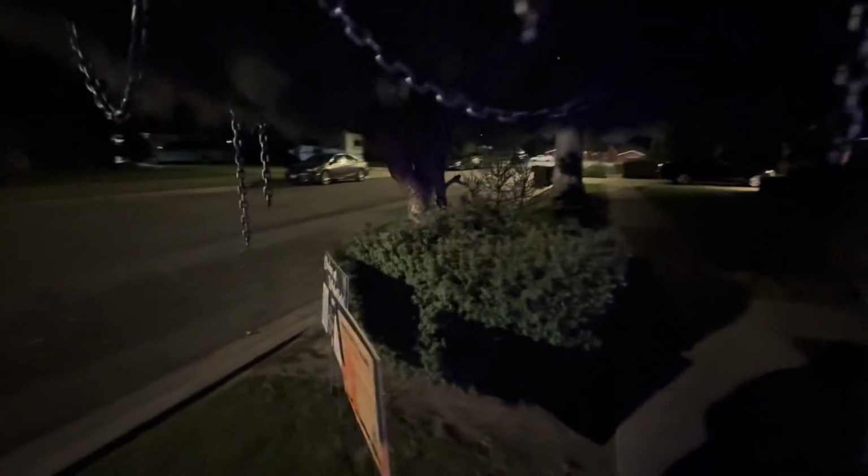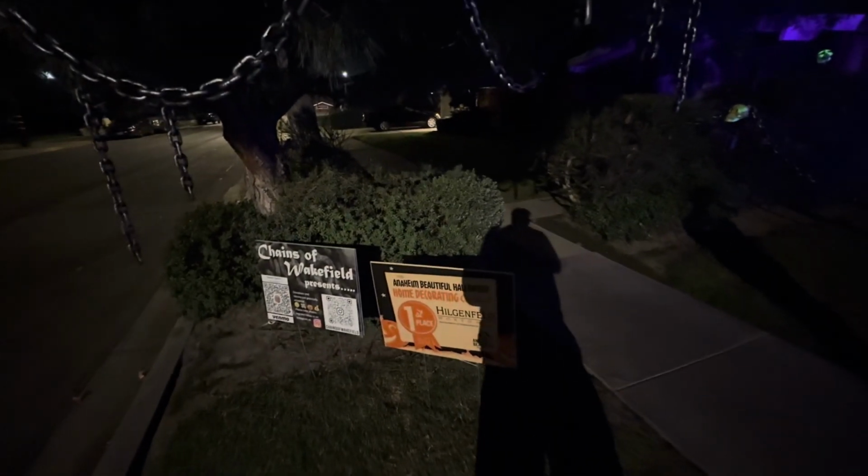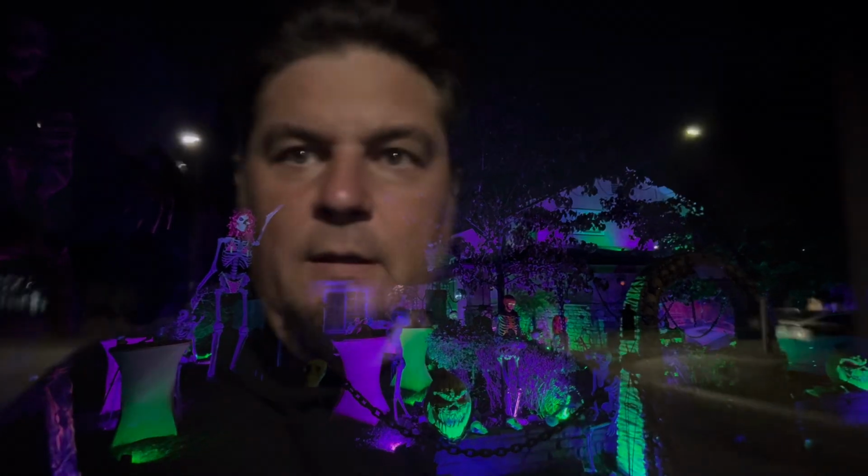And as we saw on the way in, they'd won the decorating contest there. Well deserved. Always a blast at Chains of Wakefield. All right, so it's a 3-minute walk down to Grinners. I believe they'd posted they were going smaller this year, but from what I can already see, it might be smaller, but it still looks really fun. So let's check it out.